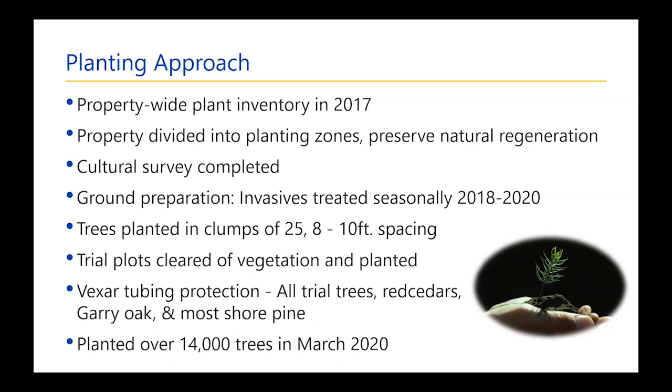And then for the plantings outside of the trial plots, they were planted in clumps of 25 to make it easier to find them as we're looking years out. And then with 8 to 10 feet spacing, the trial plots were completely cleared of vegetation and planted. And we did put Vexar tubing on all the trees in the trial plots, and then the red cedars and Gary oak and most of the shore pine. And we planted over 14,000 trees in the end of February and March of 2020.